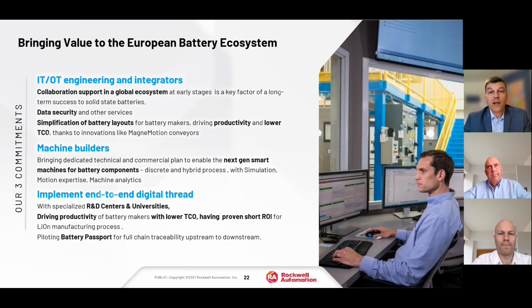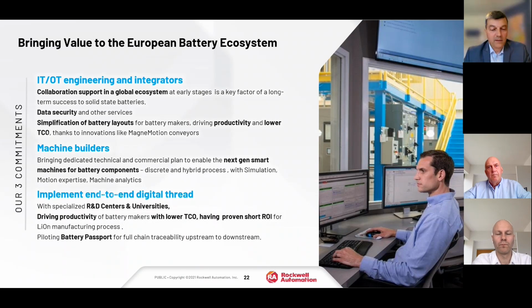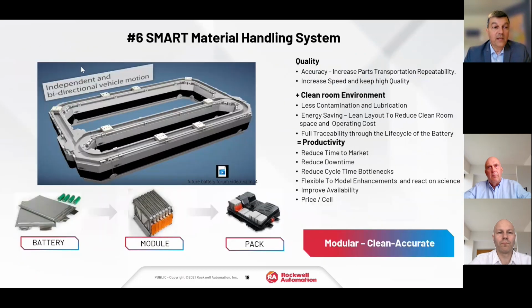Yes, we definitely do. As I said, we are a $7 billion company. We deliver end-to-end turnkey solutions, software, and also hardware. For example, this magnetic conveyor that I was presenting here often comes as a turnkey line. Do we sell that to battery makers? Sometimes yes, sometimes to the system integrators that will be installing the line. And we see a lot of this coming to Europe now.